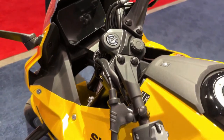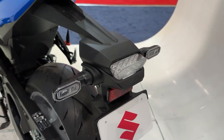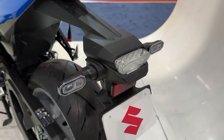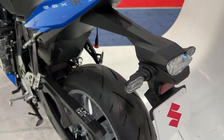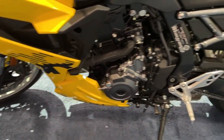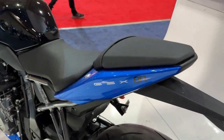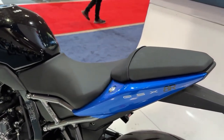The GSX-8R's exhaust system not only enhances performance, but also emits a distinctive sound that adds to the overall riding experience. With its advanced traction control system, the GSX-8R offers riders enhanced confidence and control in slippery conditions, allowing them to push the limits of performance with peace of mind.